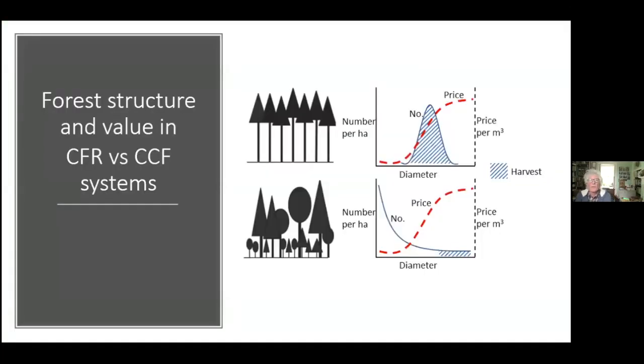This is a lovely little slide, and I borrowed this from a Pro Silva presentation because it makes the point very, very clearly. Here you have clear fell and replant. Here you have continuous cover. Same little graph here, but contrasting number of stems per hectare against diameter. And here you have a price per meter cube. So there are two lines here. The blue line is the number of stems per hectare, and the red line is the price size curve.